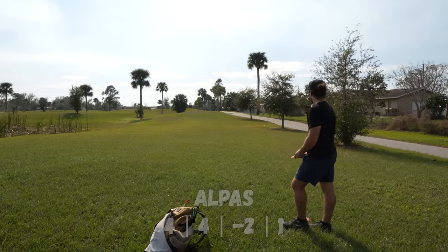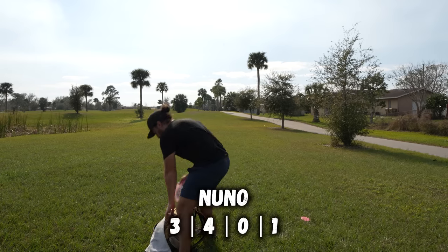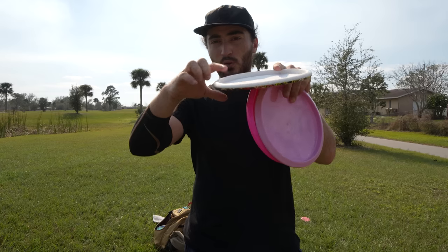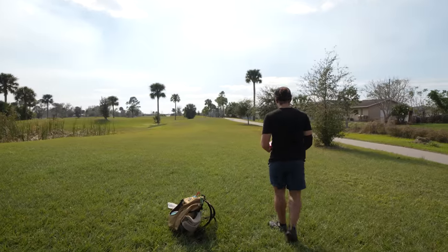So it comes down to Alpis, or Caper, or Nuno. I like the Alpis because it's just gonna sit down, but you gotta get it there. Such a weird disc, because it's basically just one big bead. Like this is just fully round right here. It's a very weird feeling, it's a very shallow feeling. So it's not the most comfortable.